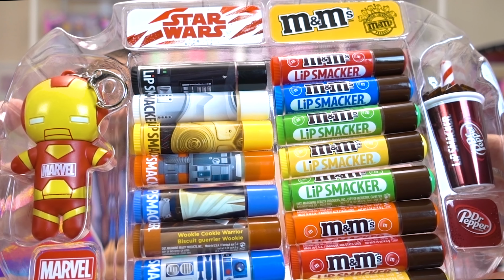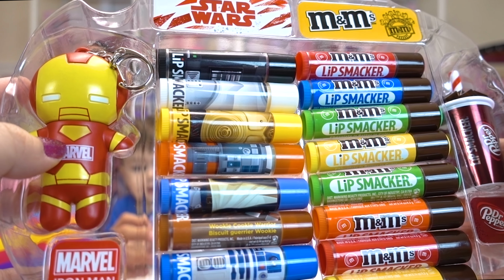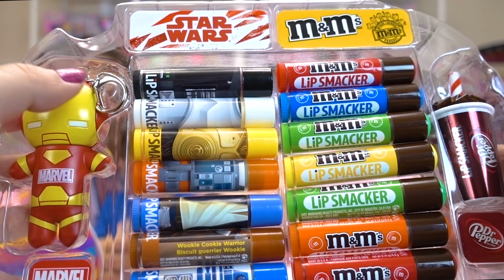Oh my gosh, this last layer is so cool. It's jam-packed with fun characters. Marvel Iron Man in a keychain form.